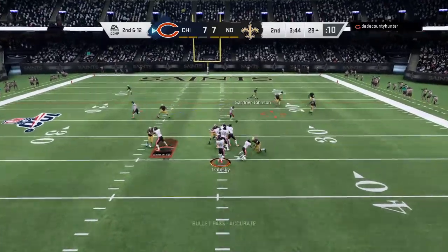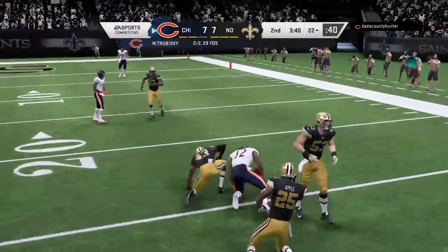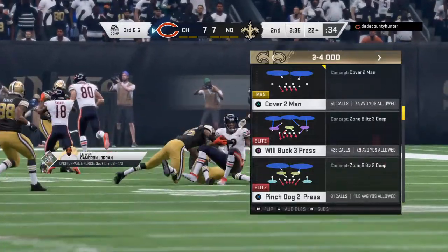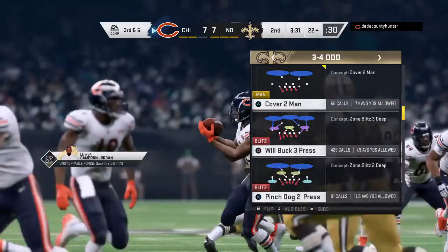On second and 12, Trubisky, he finds Robinson. And he'll be a couple yards shy of the red zone here at the 22-yard line. The reception good for 7. It's third down.